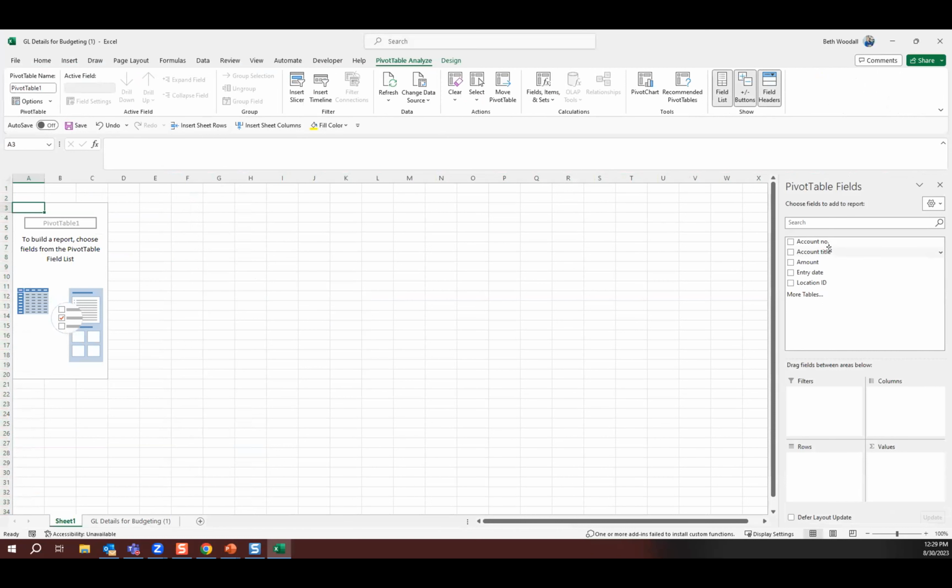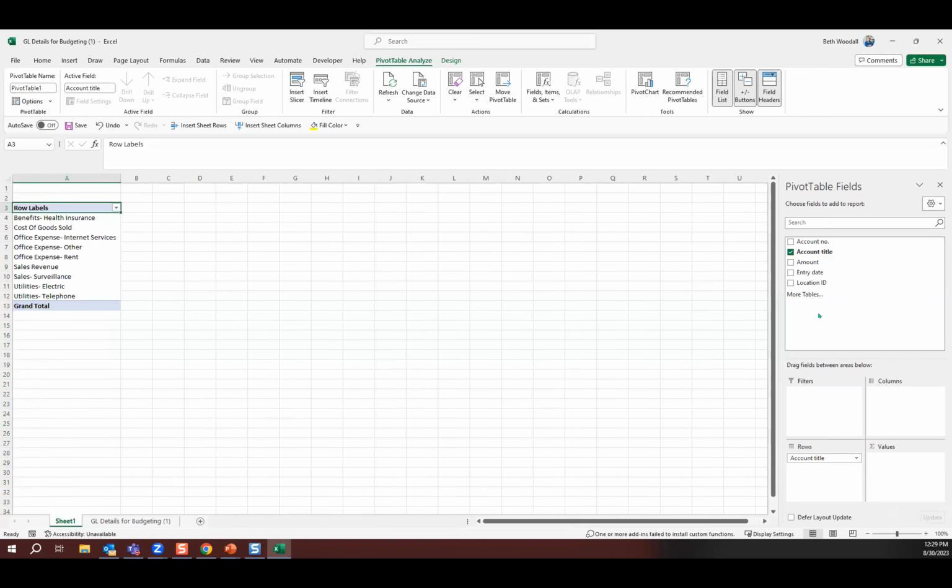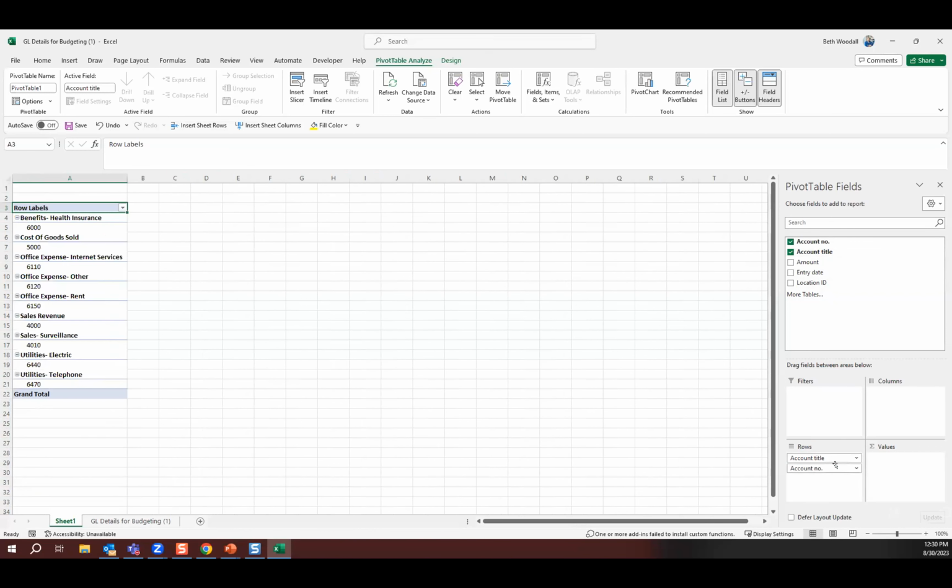Okay, so I'm going to go ahead and add these data points to my rows and my columns. And the first one that I'm going to move over is my account title. Now, you might have noticed on a budget template that account title is actually not one of the columns that are on there. And that is true. Now, I don't know about you guys, but I don't tend to memorize my full chart of accounts. And if you do, you get the gold star for today. So I actually recommend going ahead and putting that account title here, so that way you don't have to just look at a GL account number and hope that you get it correct. Then we're going to put that account number right underneath it.